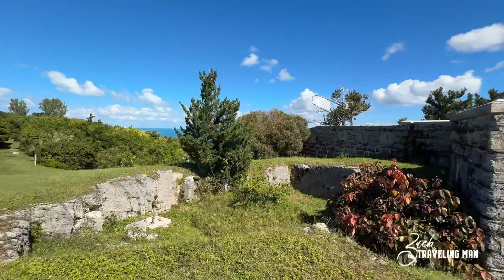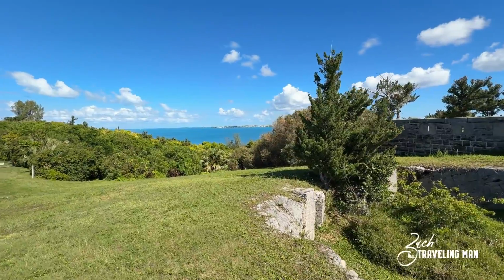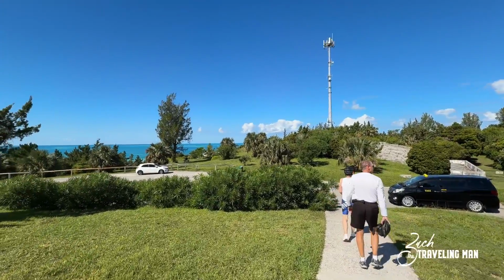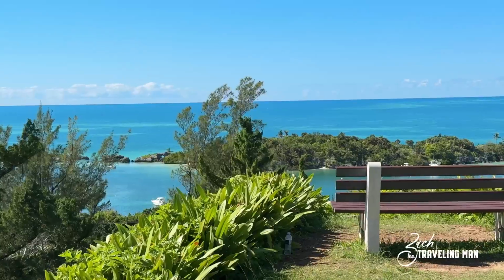After a pretty good hike through the woods, all the way uphill, because we were down there near the water on the trail, now we're up here on the hill. We've reached the fort. I've been here a couple times before, but just look how beautiful it is here. Really, thoroughly displays the beauty of Bermuda.